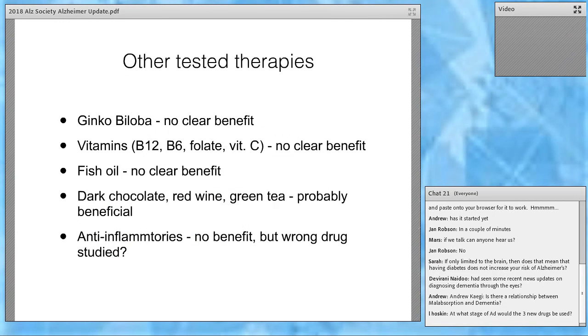So I've listed a few other ones that we get a lot of questions about, and this is a slide I've used in the past. So ginkgo has not been studied for a long time, and it doesn't seem to have a tangible impact, again, in people with established symptoms.